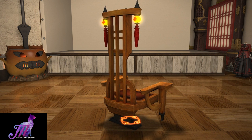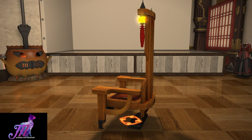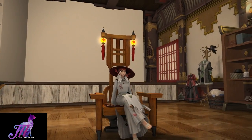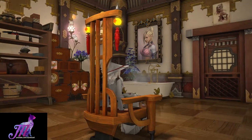quite large. This is the chair that's supposed to be pulled up to the new dining table and has an Otter motif on the bottom part just below the seat there on the front. The character doesn't actually sit all the way back in it, and looks a little bit like Alice in Wonderland here sitting on this thing.